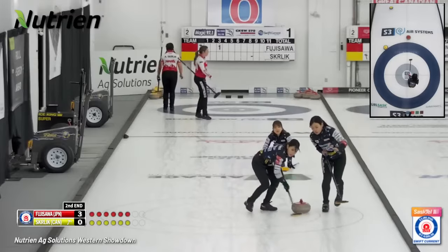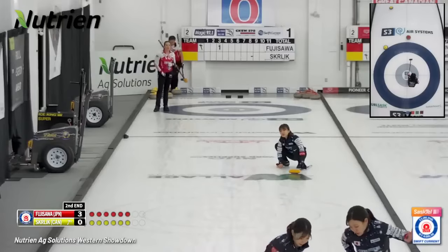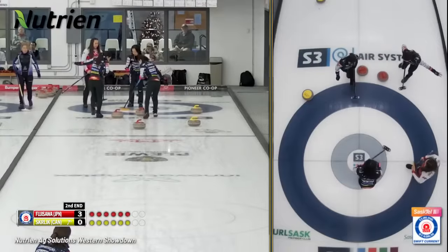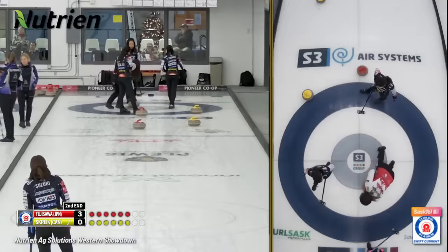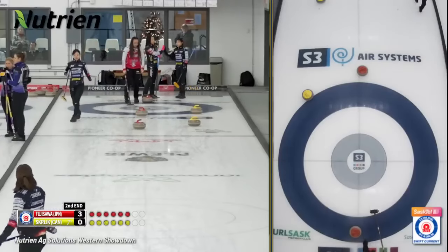Yeah, I love these kinds of ends. 4 made shots to start things off. So we got our center guard, corner guard. And I'm not sure if they came up light on their draw on the next center guard, or if they were trying to throw double centers. I'm guessing they came up light. That's what you'd think, yeah. But either way, both teams kind of putting their rocks in the spots that they'd like to. So now you got 3 rocks down the center line. Now the depth, not ideal for Team Fujisawa.